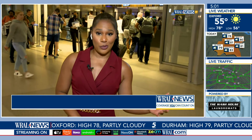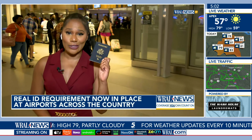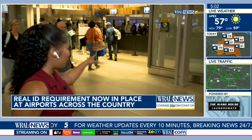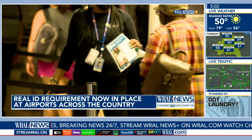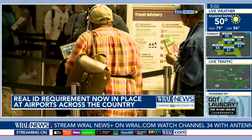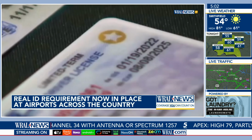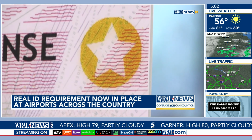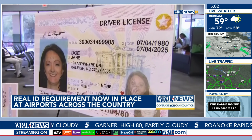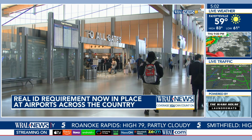Jeff, good morning. Travelers should expect some delays here in Terminal 2 and Terminal 1 at the security checkpoint. I've been able to stop a couple of people, and they tell me for now, this is their golden ticket to fly, a passport. Meanwhile, behind me, you'll notice some agents holding signs informing people as soon as they enter the TSA checkpoint about the new requirement beginning today. Those agents will be looking for the star emblazoned Real ID, but there are also other forms of acceptable identification, including a U.S. passport, a Global Entry card, a Department of Defense ID, or a permanent resident card.